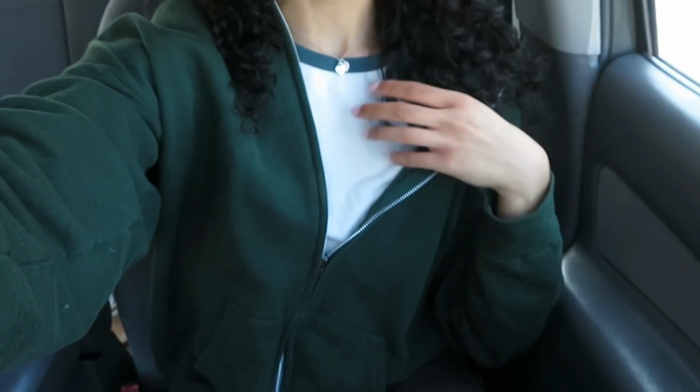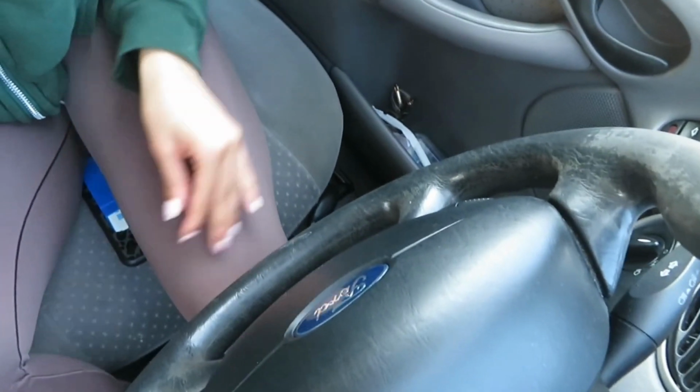It's 68 degrees. And this is what I wore to school today. I wore this t-shirt with this throwover jacket, these brown leggings with Converse.